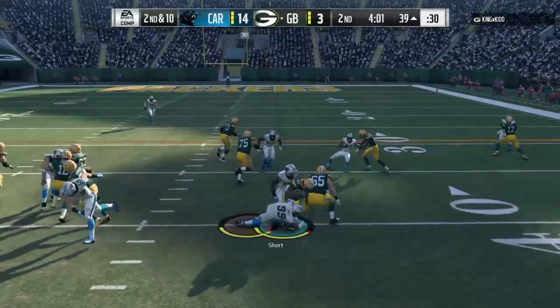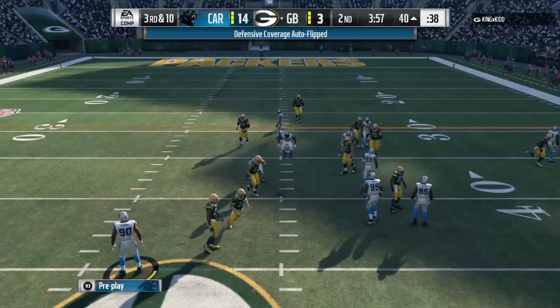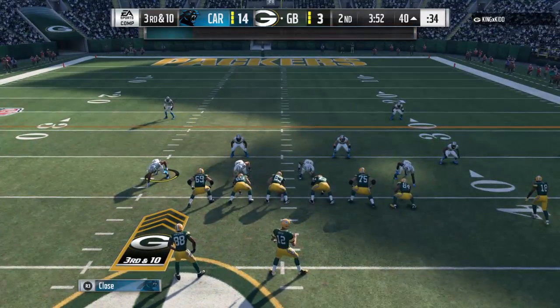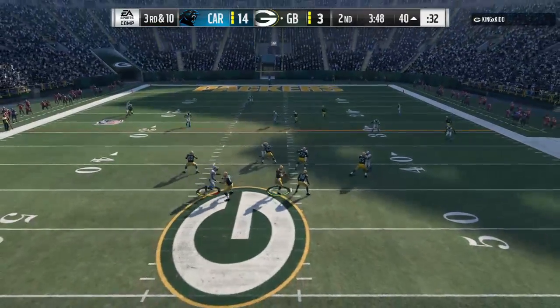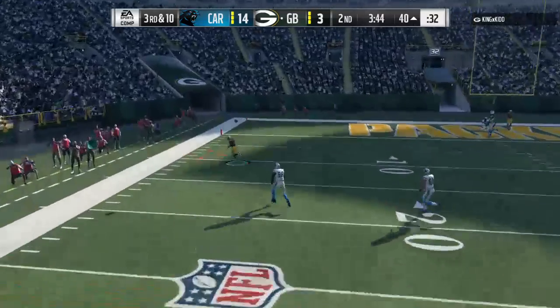They'll run it now out of the gun. And nowhere for him to go again. He'll get back to the line of scrimmage. That's it. No gain on that one as it brings up a 3rd and 10. No gain on that run. And while this team is down, they're not out of it by any stretch of the imagination. Maybe you just have to think about different style of running.